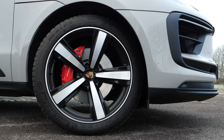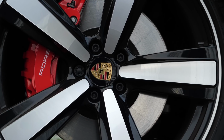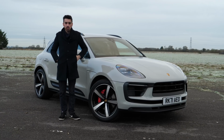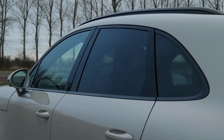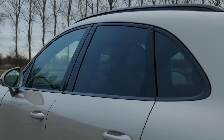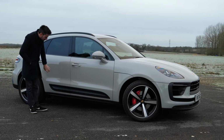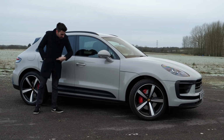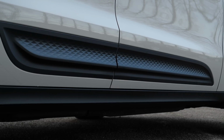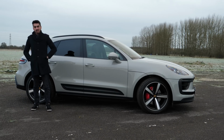We've got optional 21-inch wheels on this car. As standard, they come with 20s, and if you go for the very base spec car, they are 19s, but again, you can spec up to 20s if you want to. Also optional on this car is the gloss black surrounding to the windows. They come as chrome as standard. And one little cool design feature that you get on the side and the back of the car is this kind of grooved finish to the plastic skirts at the base of the car. Not sure if I like it or not, but at least it looks different.